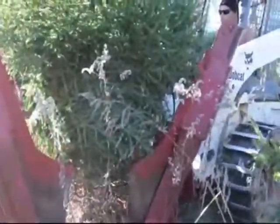We put them in a basket and with burlap and we tie them up. And here's our crew working on Norway spruce trees.